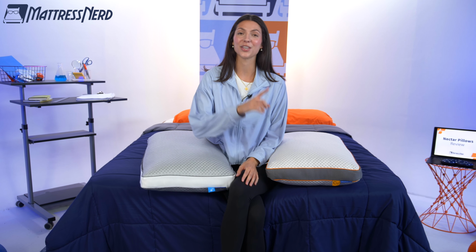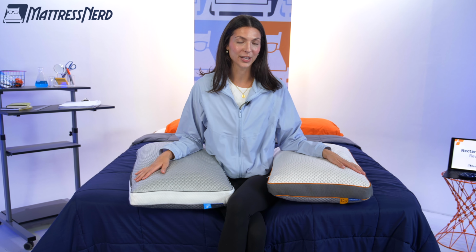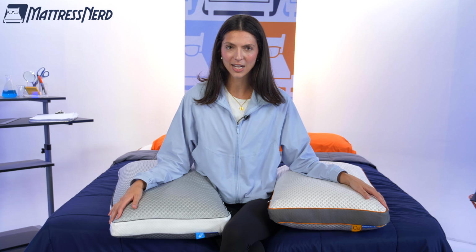I'm in the business of giving you unbiased, no baloney reviews on the industry's top sleep products, and today I'll be breaking down two Nectar pillows, the Graphite pillow and the Premier Copper. Now these are both upgrades from the brand's original pillow and come with some extra cooling features, so listen up, hot sleepers. We're gonna see if they're worth the splurge.